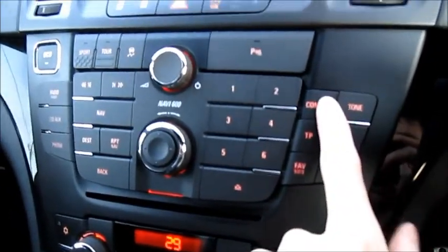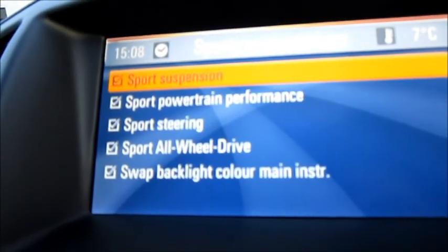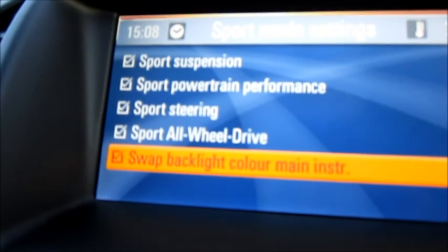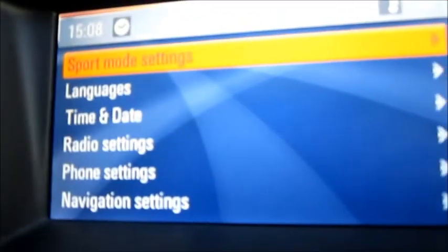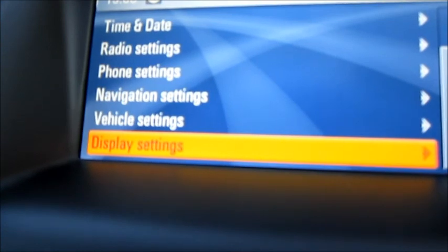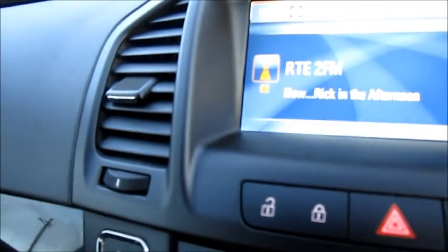I press configure here. You can change all different settings here for sport mode, for instance. You've got your sport suspension, sport power performance, sport steering wheel, sport all-wheel drive, and sport backlight main color instrument. So go back, and you've got your different standard settings such as language, time and date, radio settings, phone settings, navigation, vehicle settings, display settings. So it's a pretty easy system.